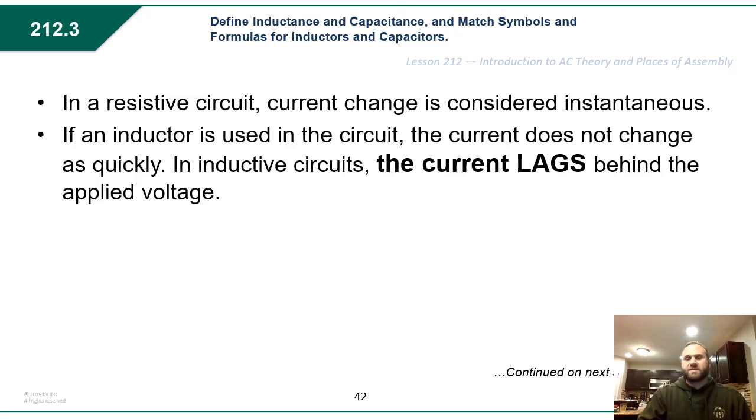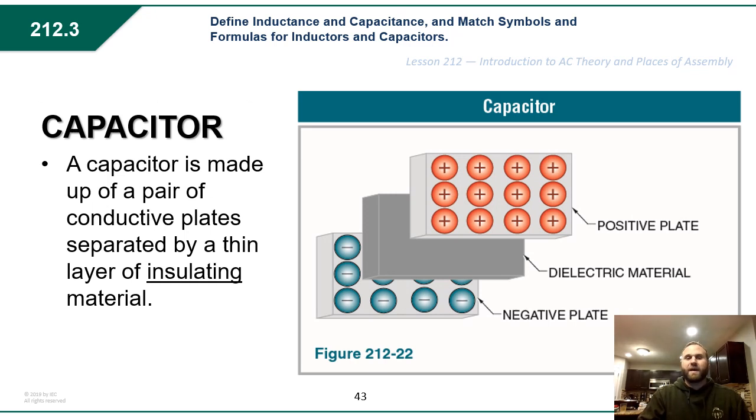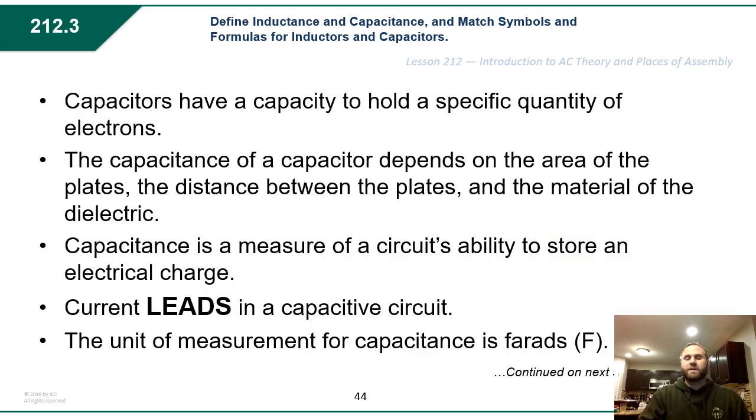Remember, in a resistive circuit, current change is instantaneous, but in an inductive circuit, the current lags behind the applied voltage. Capacitors, we've talked about those. They have the ability to store a charge. In a completely capacitive circuit, the current leads. Very much like the inductor lagged, a capacitor leads.